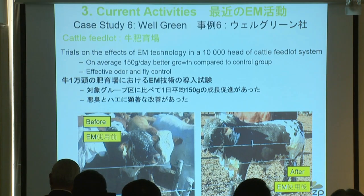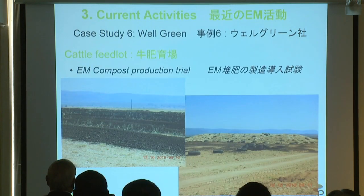And all the manures being treated with EM to produce a high quality EM compost.